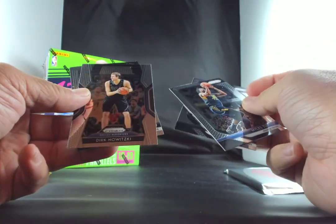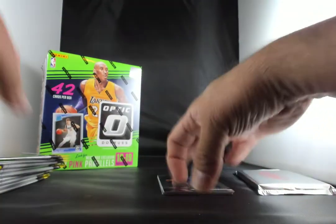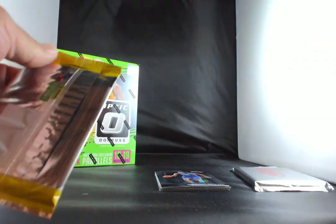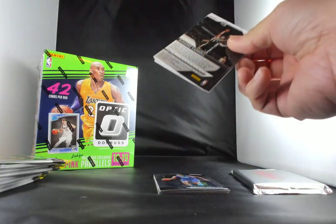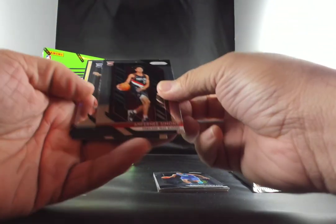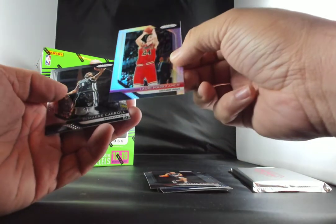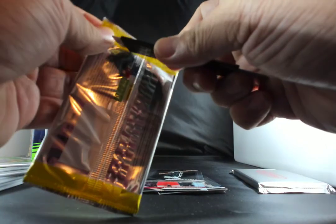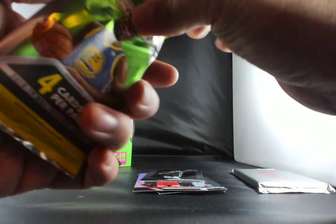Miles Turner, Dirk, and Dwight. All right. That'll be easier. Let's see what's going on. I really like Prizm. Prizm has a lot of really good stuff, especially when you start getting all the signatures, obviously. Anthony Simmons, Kyrie Thomas, we got a Prizm of Laurie, and Mara Kara. It's okay.